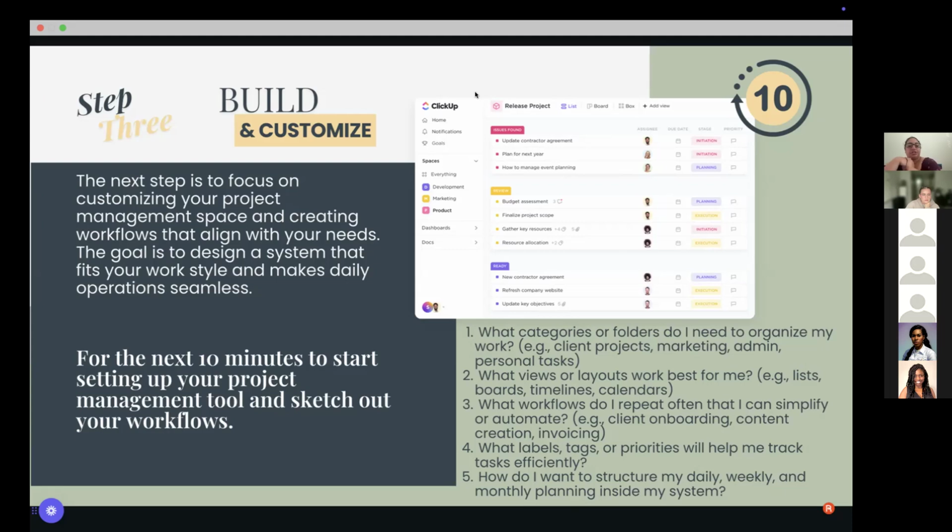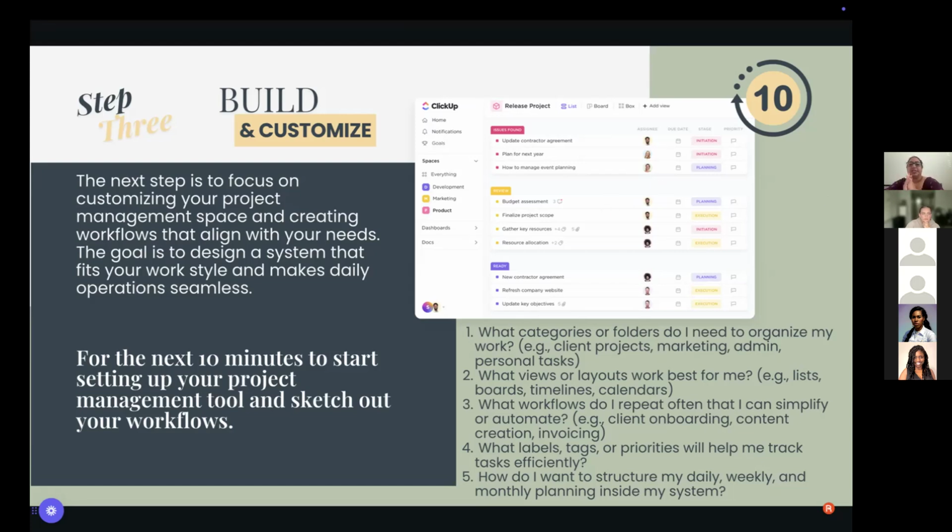And then really, how do you want to structure your daily, weekly, and monthly planning inside your system? I know a lot of people prefer to have a certain type of list or way of checking things off. So we want to make sure that we're structuring it in a way that you feel will support your work style, and that it is all built around the way you get things done. Feel free to share any of the customizations or things you would want to see in your workspace. If you have a preference for visuals, I'd love to hear it.